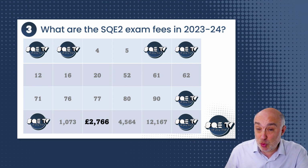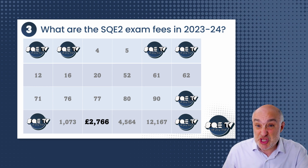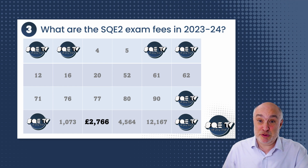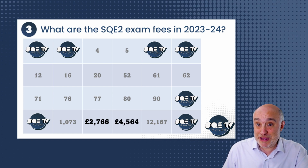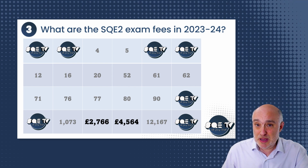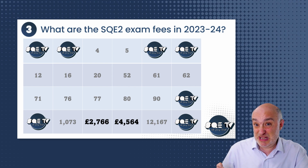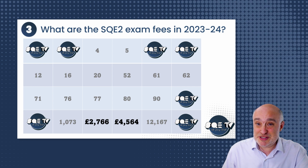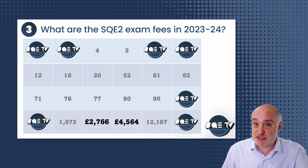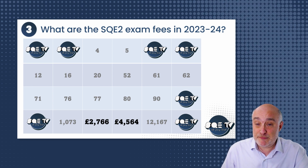And just whilst we're talking about assessment fees, the total amount for the assessment fees in the 23-24 year, if you add it to the SQE1 assessment fees, comes to £4,564. So that's quite a considerable sum. And bearing in mind the low pass rates, particularly for SQE1, it really means that it's very important that you choose a really good course from a reputable provider to prepare you for those assessments before you actually sit them.